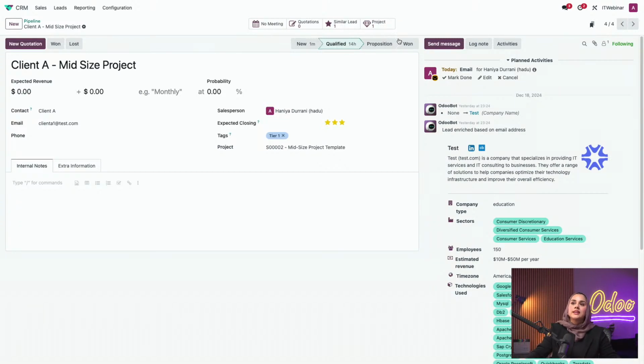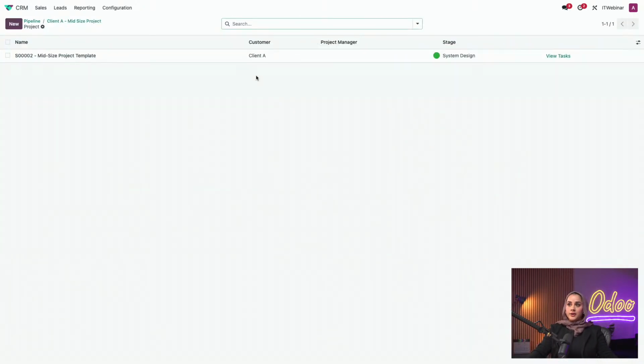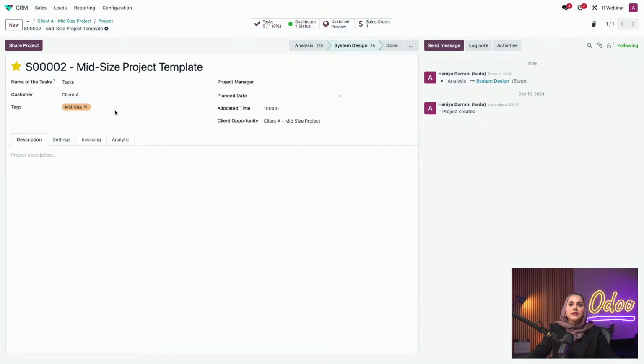So let's go ahead and click into this project smart button and see where that takes us. All right, seems like it takes us directly to the project itself. You can see over here that it gives you a template, so that it shows you that it is associated with sales order number 2. So that client, when we had generated a quote for them, it generated a sales number 2. And we can also see the sales order from here.